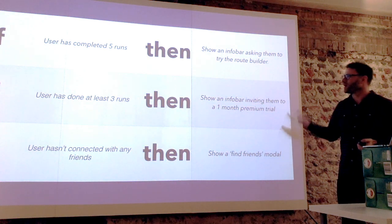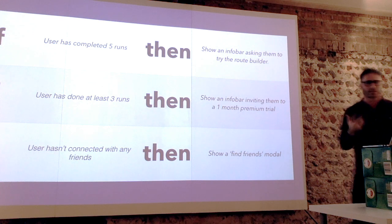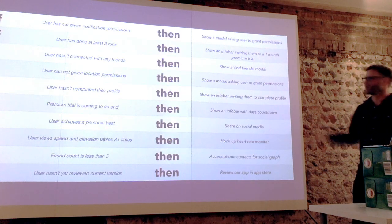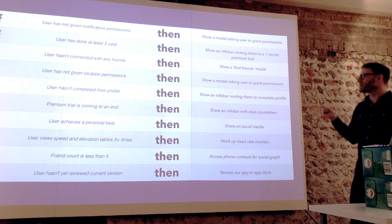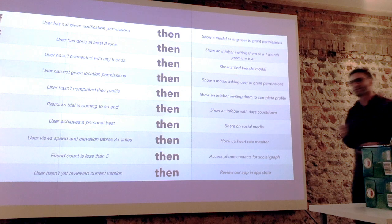So can we just take our if-then-else table, what we've learned so far, and expand it to cover all 10 of the actions that we had on the last screen? Getting a bit complicated, isn't it? Has anyone got any ideas what will happen if you just build this as it is? It'll be going off all the time. Yes.